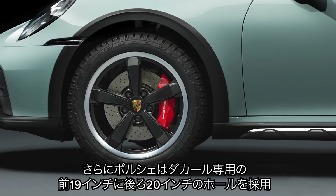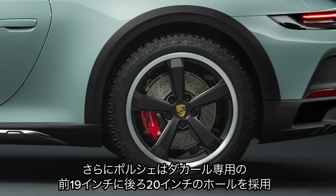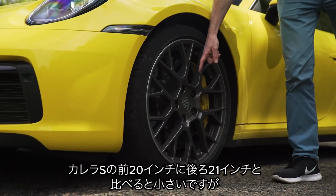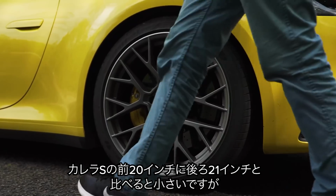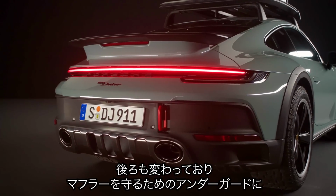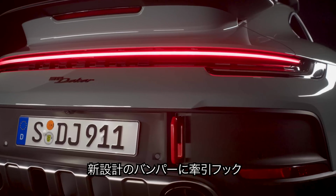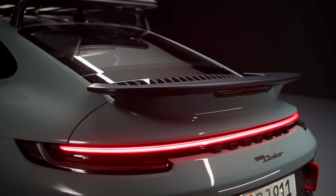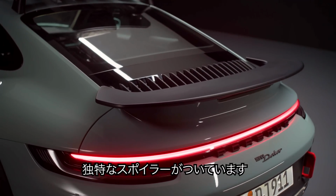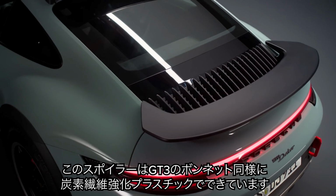Porsche has also given this Dakar exclusive 19-inch alloy wheels at the front and 20-inch rims at the back. These are smaller than the 20 and 21-inch wheels on a Carrera S, but they help make space for the massive off-road tyres. Porsche has added even more cladding at the back and another steel skid plate that protects the two exhaust pipes. There's a new black bumper above this with a second towing eye, and all 911 Dakars come with a unique fixed spoiler. This is made from the same carbon fibre reinforced plastic as the GT3 spec bonnet.